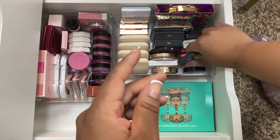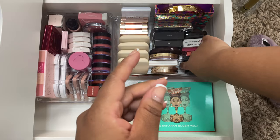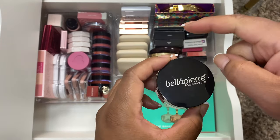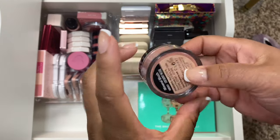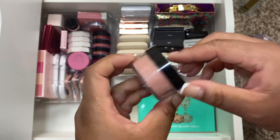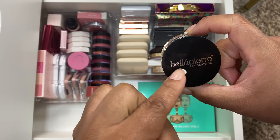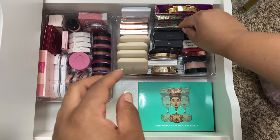Okay. This is the only loose powder blush that I have. And I used her a lot in the beginning of my makeup adventures. It is a mineral blush called Desert Rose. By, how do you say it? Bella Pierre Cosmetics? I think that's how you say it. Who else is back here?